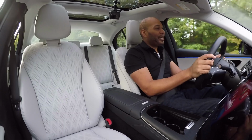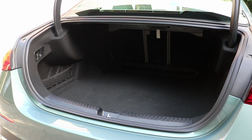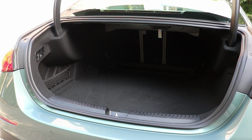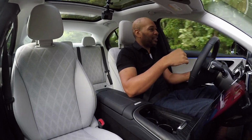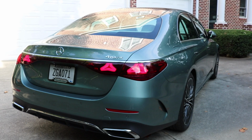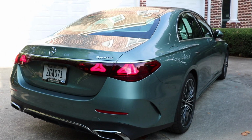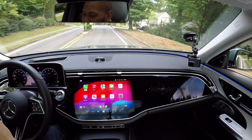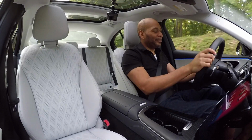The trunk space, you're looking at roughly 12.7 cubic feet of storage, which is typical for a sedan of this caliber. And then coming lower, we do have that lower valance that's typical on the Mercedes-Benz vehicle. So the design language is similar to the other sedans, where the roofline swoops down seamlessly into the trunk and all the lines just flow really nicely together. So I love how they kept that.